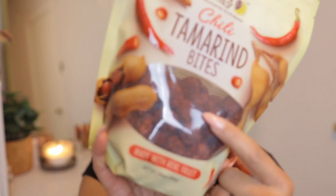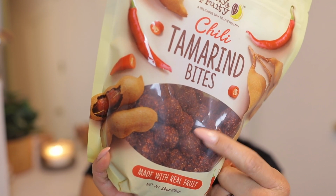They're not like super sweet, like kind of like a jelly bean or like a gummy bear or whatever. The sweetness goes perfect with the chili, so it gives a really nice balance to this snack. And they're like these little, I don't know if you can see, they're like these little balls in there. If you like chamoy, tajin, those mango lollipops with chile on them, this is gonna be your jam, because I'm telling you guys, they're so good.